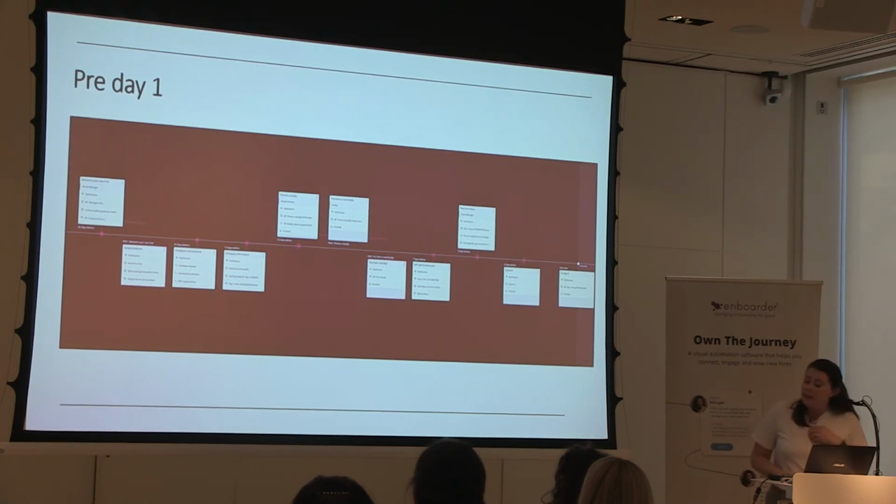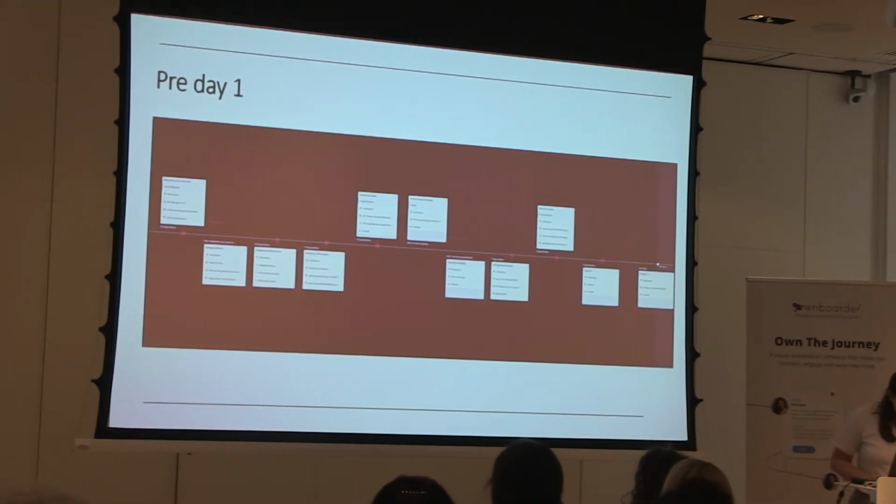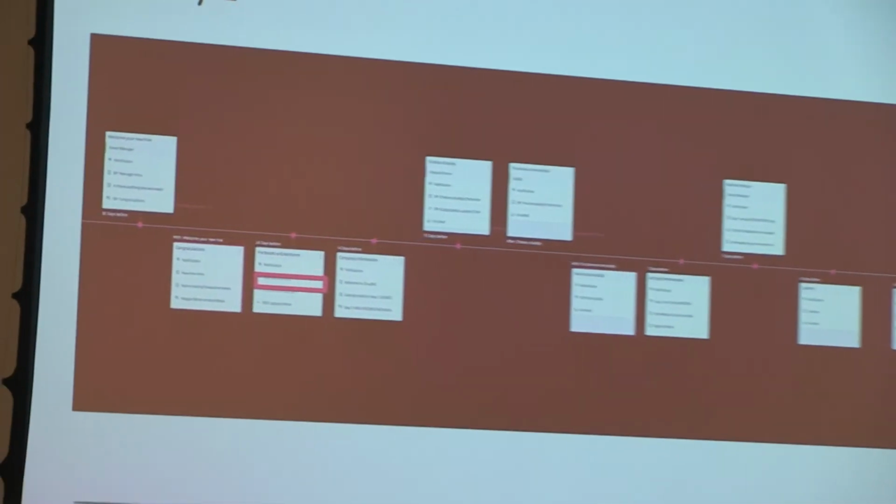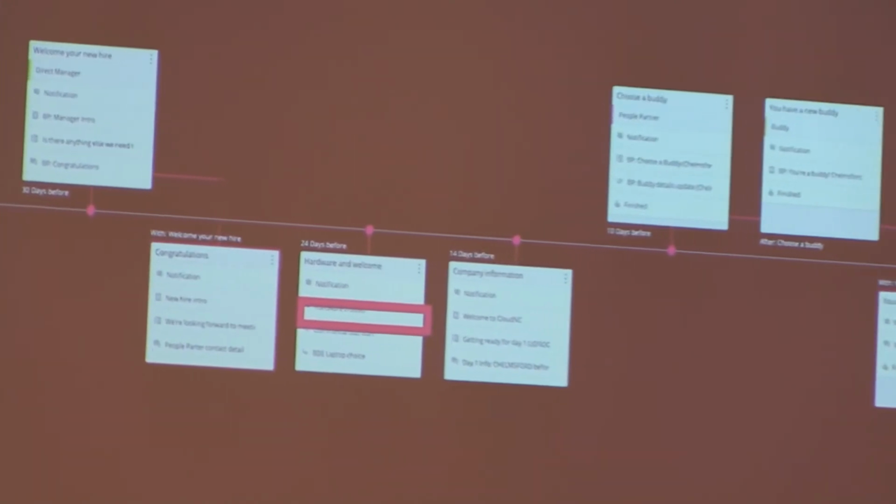This is all our pre-day one. I can't actually see it on my screen, so it's really tiny, but I was just going to highlight some of the cool things that we've done. Oh, the formatting is slightly dodgy, sorry about that.